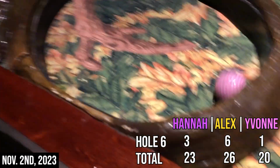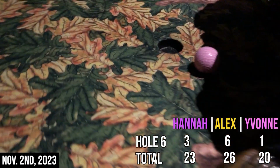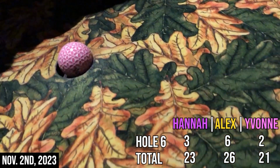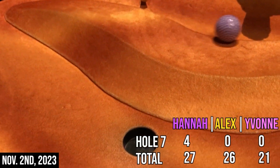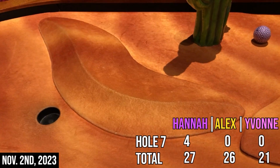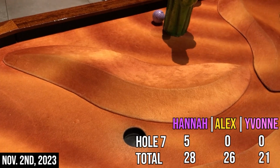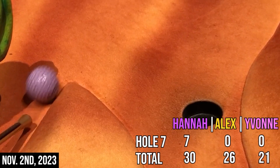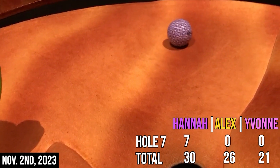Yvonne gave it a very good start, got around the root successfully, almost went in, and nailed this hole in 2. We didn't film Hannah's first 3 strokes here, but based on the scores we wrote down, we know that she did take those 3 strokes. And here it's a desert set. There are a lot of ridges, and so in the end, this hole took Hannah 8.